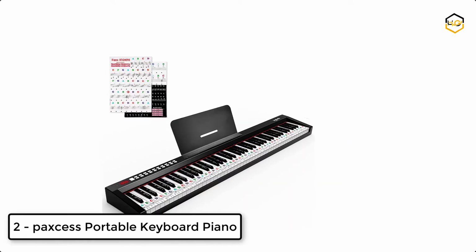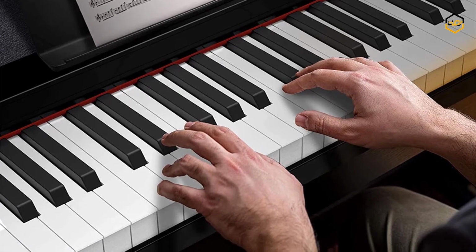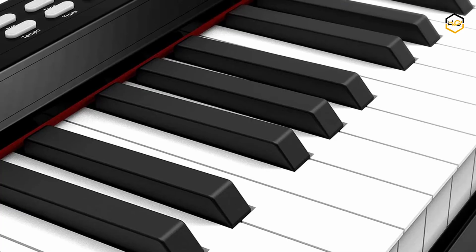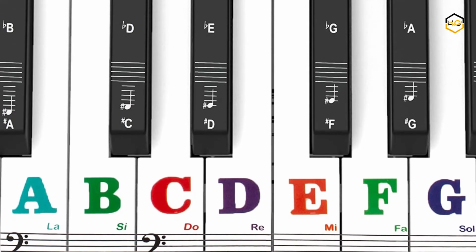At number 2 we have Pax's Portable Keyboard Piano. This Singbell digital piano keyboard has 88 full-size keys with built-in speakers that closely replicate the feel of a real piano. It comes with adjustable touch response to suit your preferred playing style. The inbuilt stereo speakers on this electric keyboard deliver a powerful 24 watts of sound.